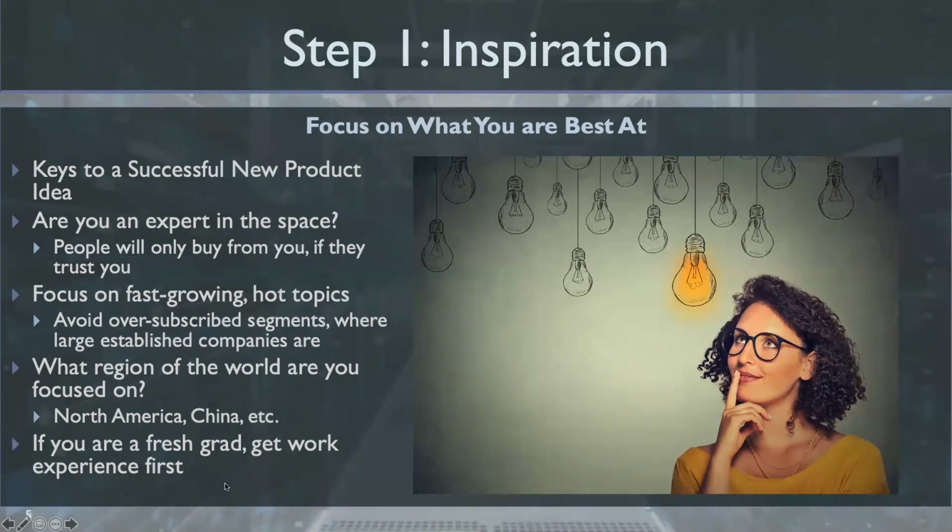And ultimately, as I said before, get work experience first. Your probability of success increases dramatically if you've established yourself as an expert, because it all comes down to trust. And trust is not something they teach you at school, how to get it, how to keep it. It only comes through hard work.